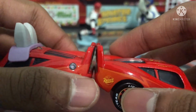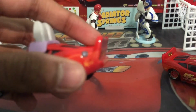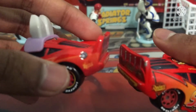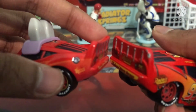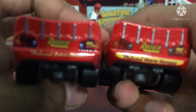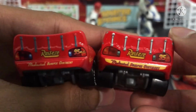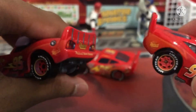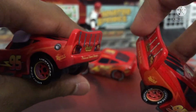So Thailand actually did a good job because this is supposed to be accurate to Cars too. This is not. So theoretically, it's more similar to the Cars 1 McQueen. You can see the back bumper is protruding out a lot more on the Cars 1 and the Easter Buggy version. If my camera will focus, please. Yeah, so you can see the protruding bumpers a lot more, whereas here it's not as protruding.